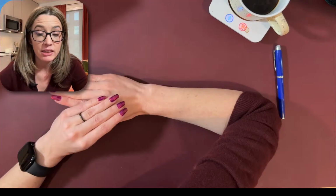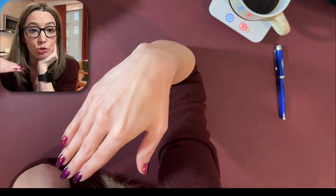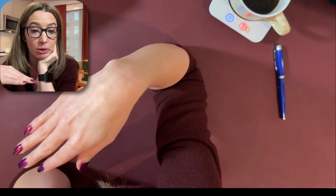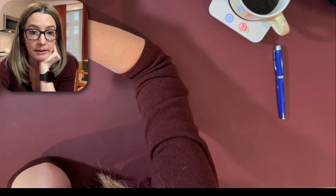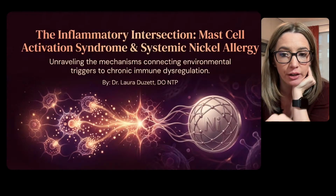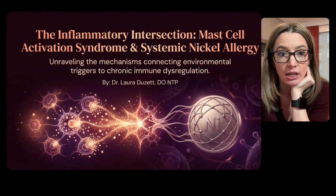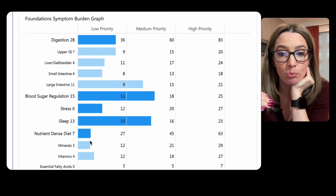I just want to show you one thing that I think would be fun. It's something that I use with my nutrition clients. I don't do doctor work, because I'm still in my first year of residency and I'm not allowed to do doctor work outside of my residency, but I do nutrition stuff. For the low nickel diet, I use this tool, a kind of long survey that asks you about all your symptoms. It will graph it out for you and give you an idea of how bad each symptom is.